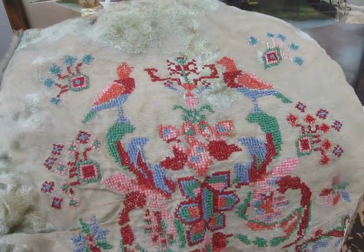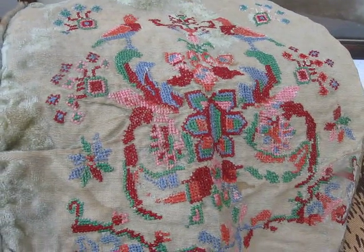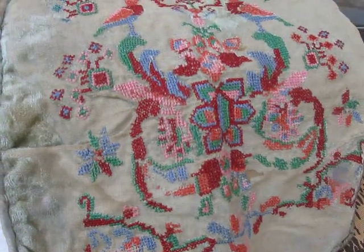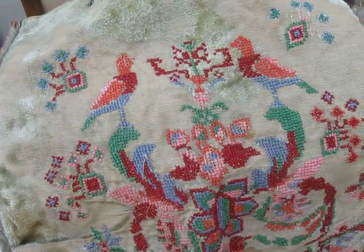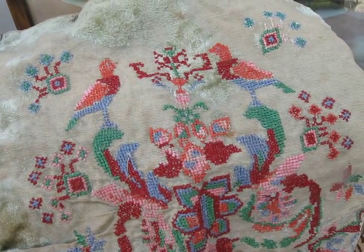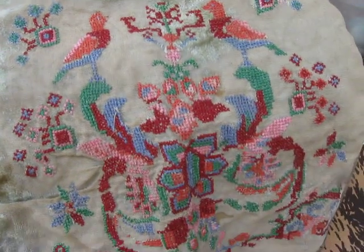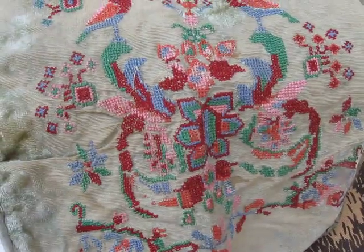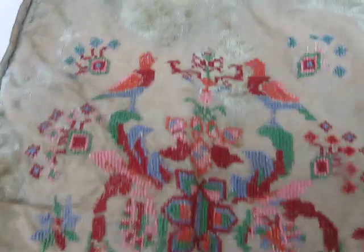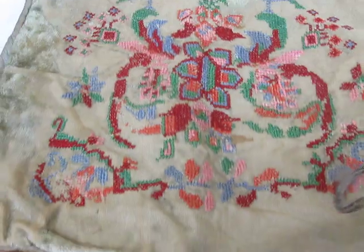Times have changed, huh, ladies? But these fraktur were done by girls, as I said, in school, and they were graded and what have you, and now they're very collectible. They usually have numbers and letters on them and dates, usually on when the thing was made. There's no date on this. This is not actually a fraktur, but it reminds me of one. Has that same general feeling to it. Great, great design on that with the birds, the lovebirds. And I think this is a very collectible bag.